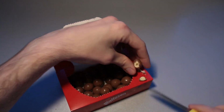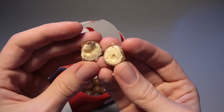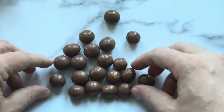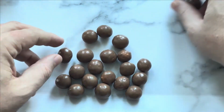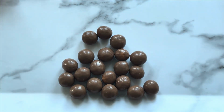In conclusion, Maltesers stay popular because of their great taste, texture, and consistency, along with the brand's focus on sustainability and quality. This combination has made them a favorite treat for chocolate lovers everywhere. Whether it's the crunchy center, smooth chocolate, or the fun of sharing, Maltesers keep bringing joy to snackers around the world.